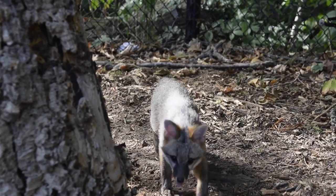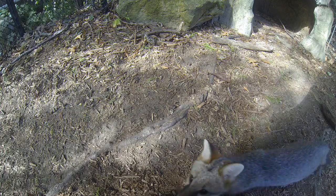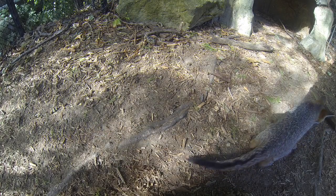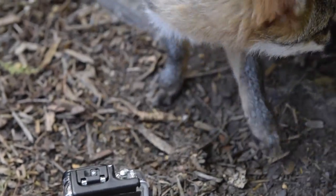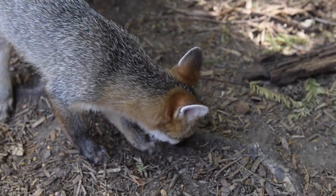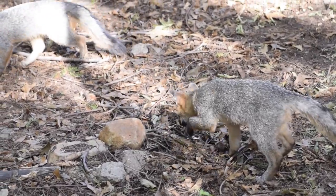Our gray fox kits were born in April of 2016, and they came to live at the museum permanently in July of 2016. In the wild, gray foxes are monogamous animals, and we're really happy about the strong bond that these two are forming. They really like playing together and interacting with each other in a really positive manner. They're not quite full grown yet.